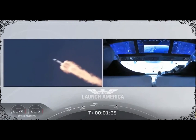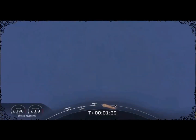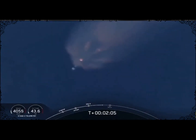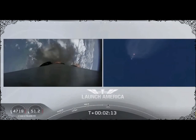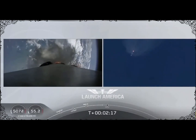At this point, Bob and Doug pulling about 2.3 Gs, 2.3 times the Earth's gravity, already moving at over 1,500. Engine cutoff of the 9 first stage engines, stage separation, and then ignition of the second stage engine to continue to carry astronauts into orbit. Coming up in about 20 seconds. M1D throttle down.